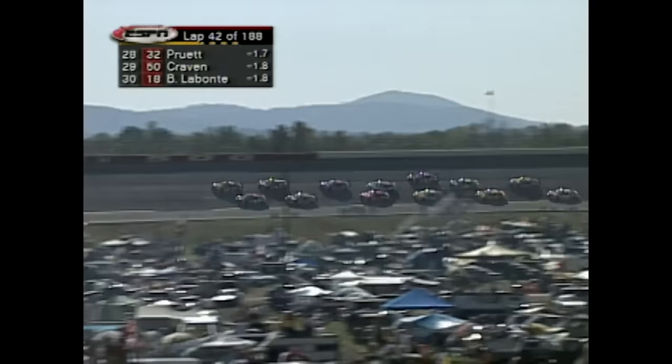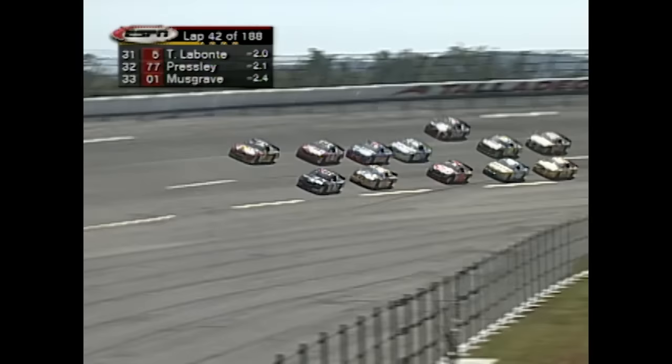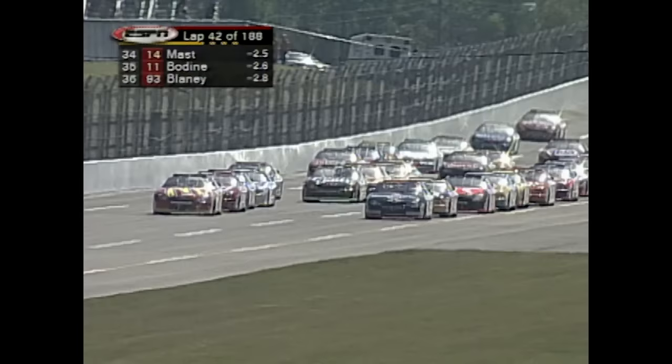Side by side through the banking. Earnhardt trying to hold off Awesome Bill. And Bill looks like he'll get a little bit of a drafting push, maybe from Earnhardt Jr. As you watch this side by side action, let's check in with Ray Dunlap.